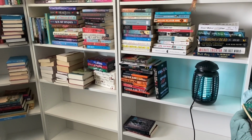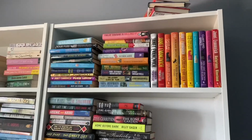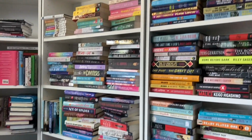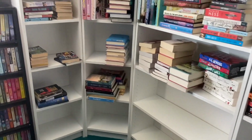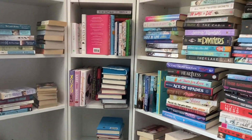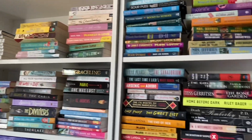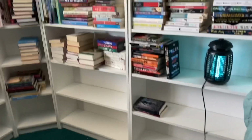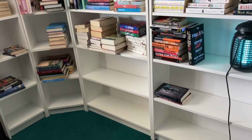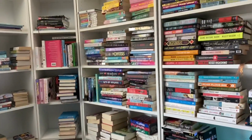Okay, I have an update. I have almost all my books out, at least, and here are all the books. I'm still not sure how I want to organize it. I know I want it to be by genre, but I just don't know what to put where. And, like, what books do I put on the bottom shelves, because I'm probably not going to see it a lot, but I just want it to look pretty.